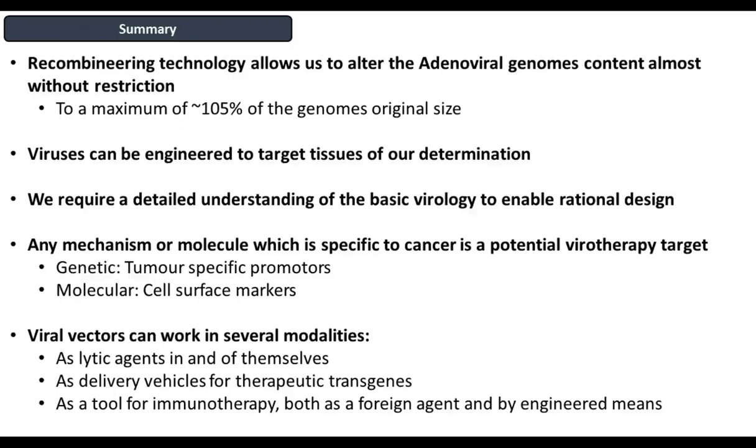So to summarize everything that I've been talking about today, we've got this recombineering technology, which is enormously powerful. It makes us able to engineer our virus almost without limit. The only real consideration is that the virus has to still be able to assemble itself, and it's not able to package DNA much in excess of 105% of its original genome size, which is around 30,000 base pairs.